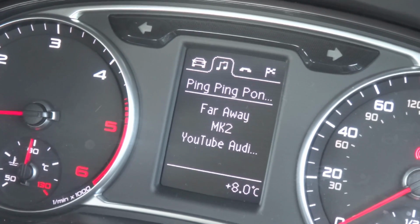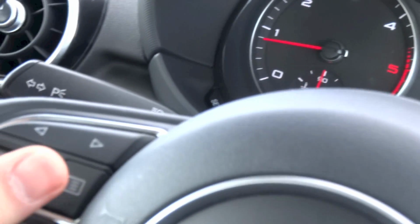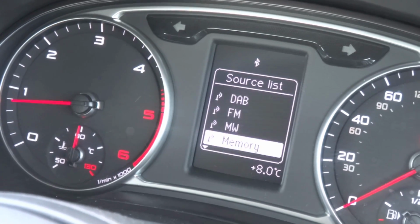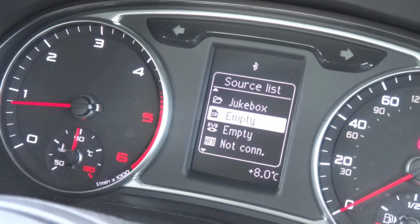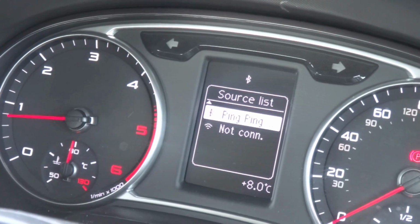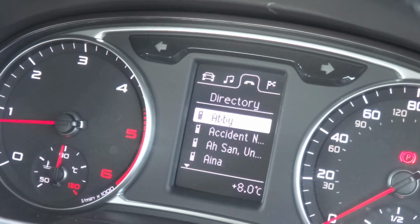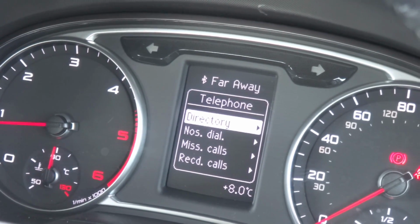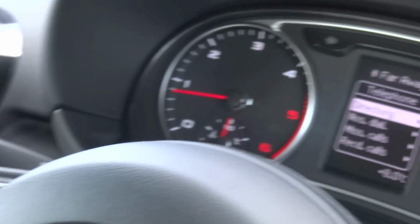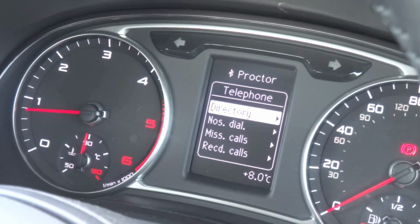Next up, we do have your audio menu. Pressing this button brings up your source list, so you can select your media source right here instead of going through the display in the center. Your Bluetooth telephone menu, pressing that button, you can look at your calls and your phone book.